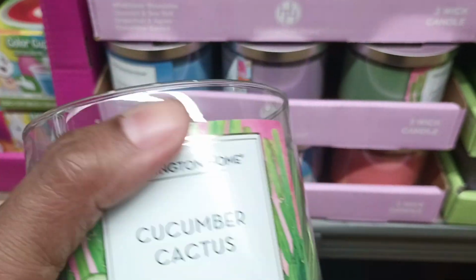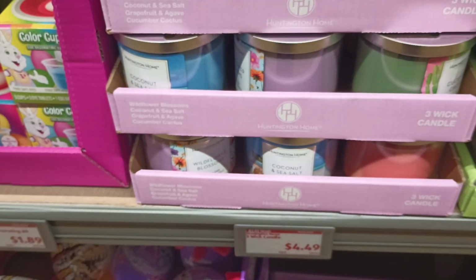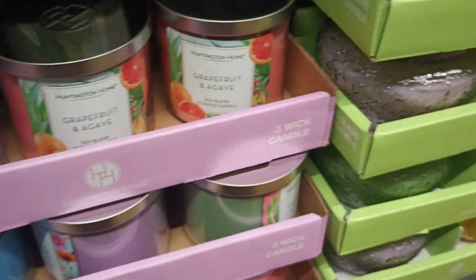They didn't perfect this one, y'all. Maybe when you heat it up, it'll give you something, but it's not giving anything. It's really unscented, y'all. That's what it's giving, unscented.